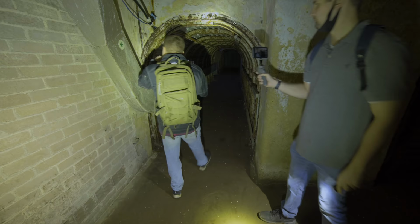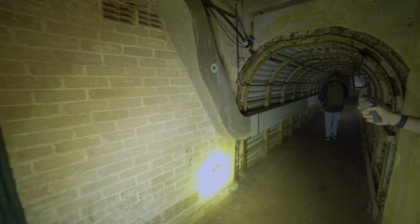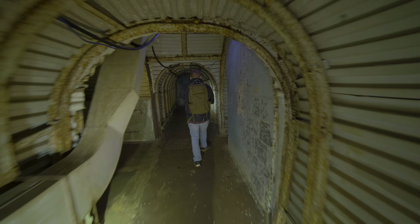So we've got evidence of the old fan systems here, which have rotted away in a lot of bunkers, so it's nice to see it still on the walls. It's a bit low here. Watch your GoPro. Yeah, watch the camera. I've actually got protective lenses on it, so they're sacrificial.